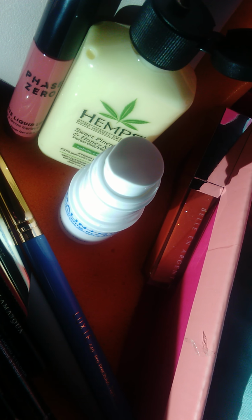And so that was that. One works wonders. You could stash it in the fridge, and it has cucumbers in it. With no residue, it softens, lightweight, soaks into the skin. The next one, Seraphine Botanicals. This one, the liner, Luna liner, water resistant.